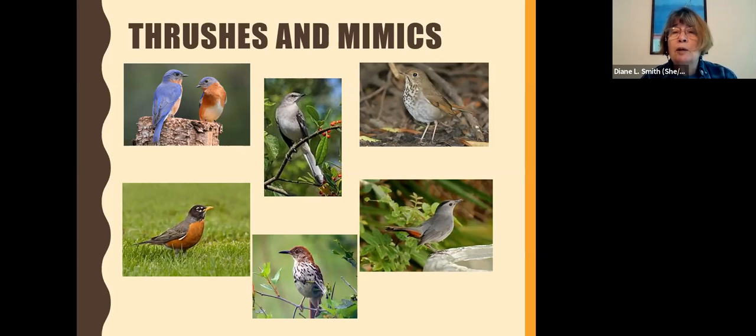In the upper right, we have the hermit thrush. Relatively secretive bird. It's around all year. It's not as brightly colored as its cousin, the wood thrush, which is a little bit more rufous in color, but wood thrushes generally leave for the winter, and the hermit thrush will stay around.